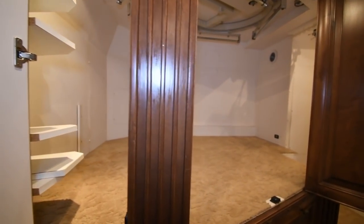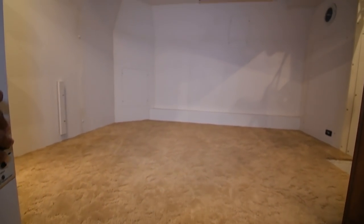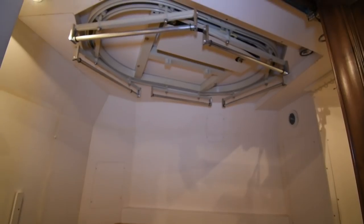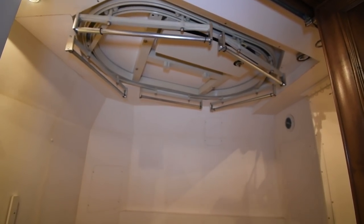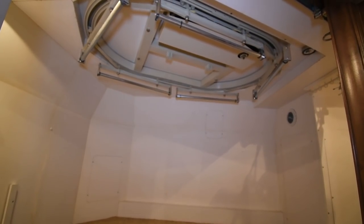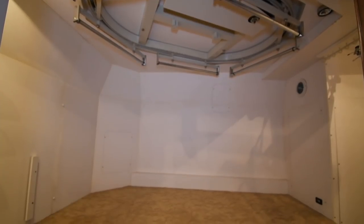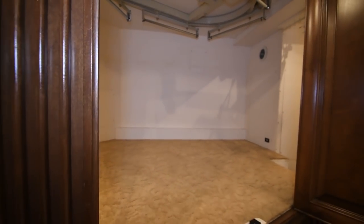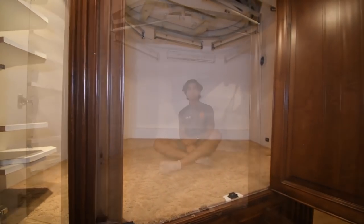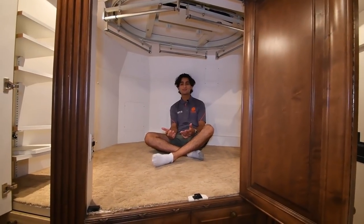So in the very back of this coach, we have a massive wardrobe area with an electric carousel to just allow you to access all of that space with ease. So you can push button either way. It's also ventilated, so things will stay cool back here, carpeted, and it's so big, one of us can fit in it quite easily. So as you can see, there is a whole lot of space in this wardrobe.